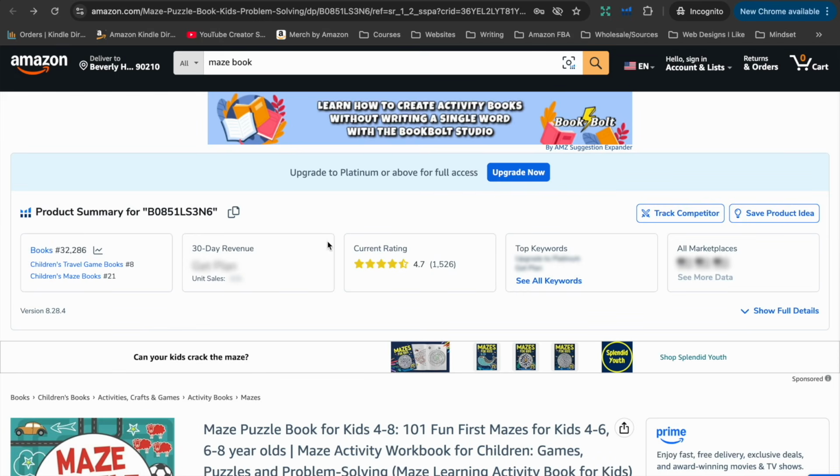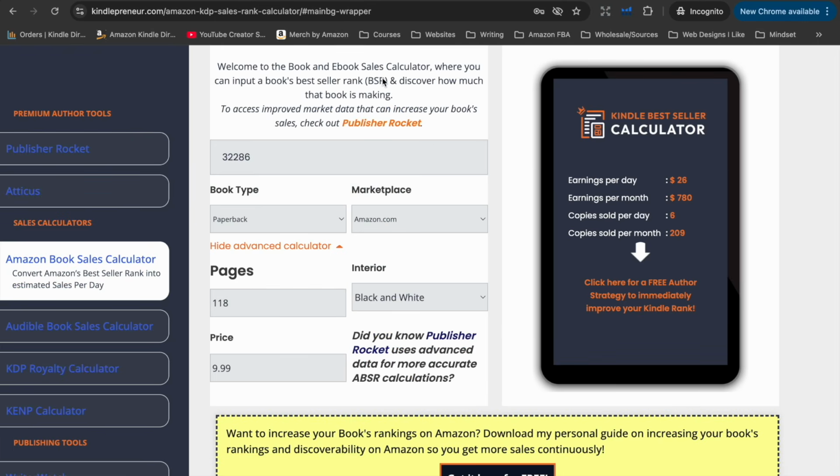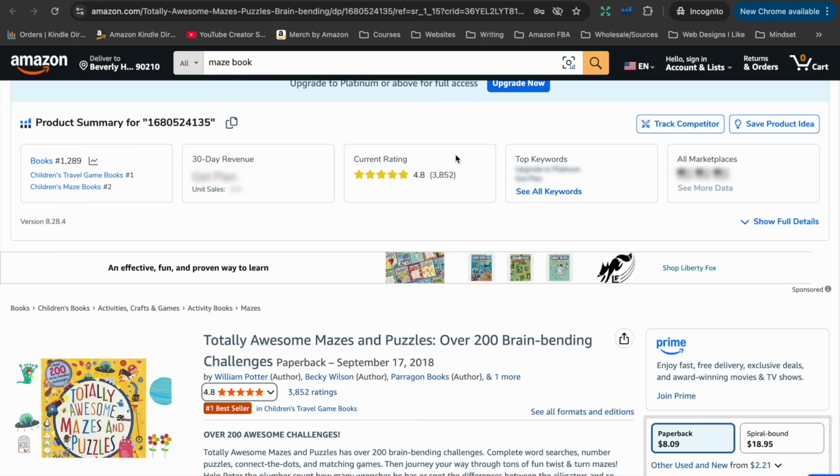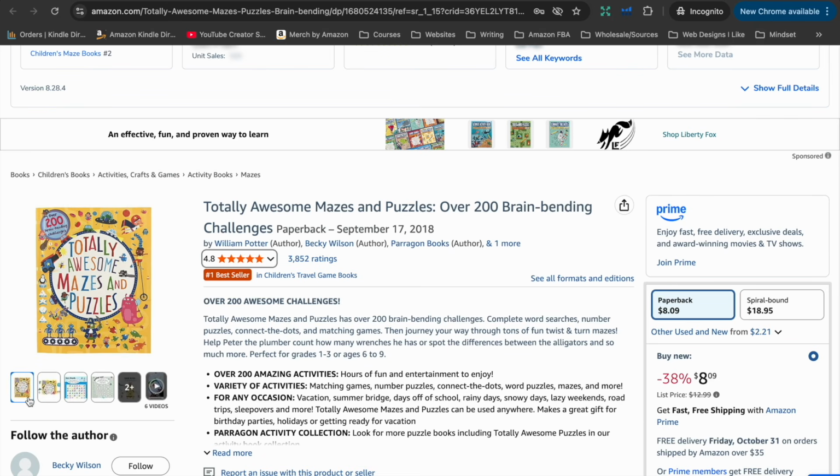This book has a bestseller rank of 32,286, which means it sells around 200 books in a month, and the self-publisher will receive around $750 to $800 per month for that book. And the last book that we're going to look at is Totally Awesome Mazes and Puzzles.